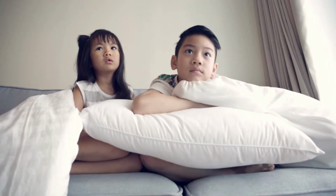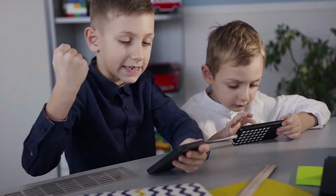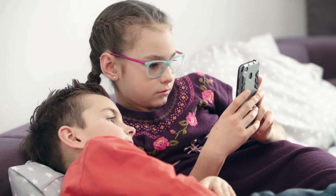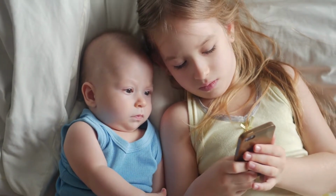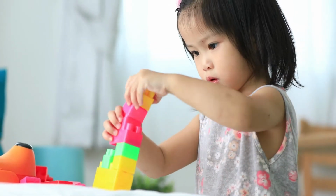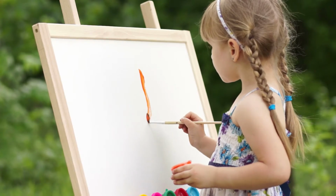We could turn on the TV or let them play on a device, but studies show screens lower attention span, increase cortisol, making most kids feel more stress, and can cause developmental delays. What if our kids were busy creating, not consuming, while we work at home? What if we could engage our kids in peaceful play without using screens?